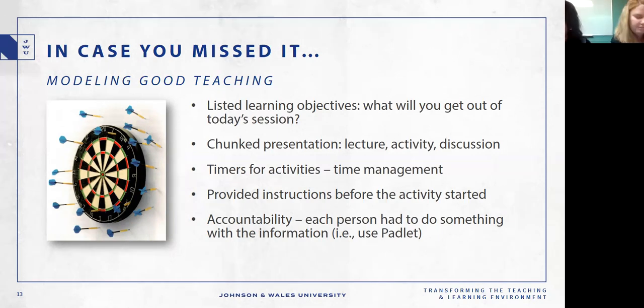And the last thing was during the activity, we had a task that participants had to complete to ensure accountability and engagement with the material, so that you had to go beyond just reading and actually do something with the content that will help you in the long run with your planning.